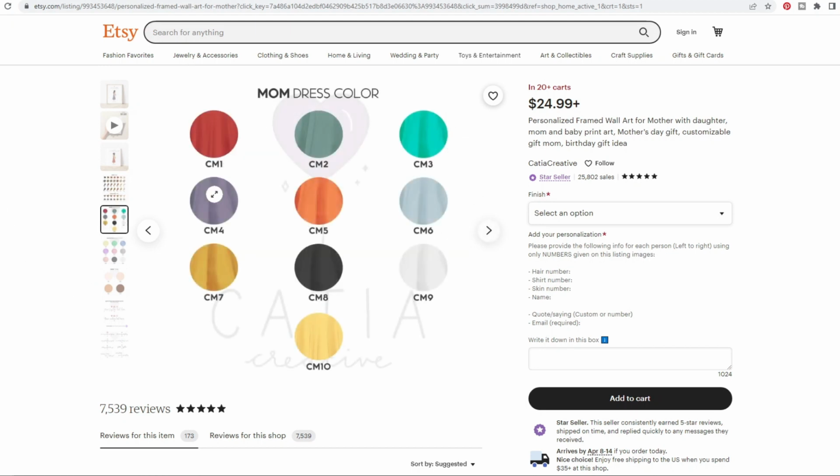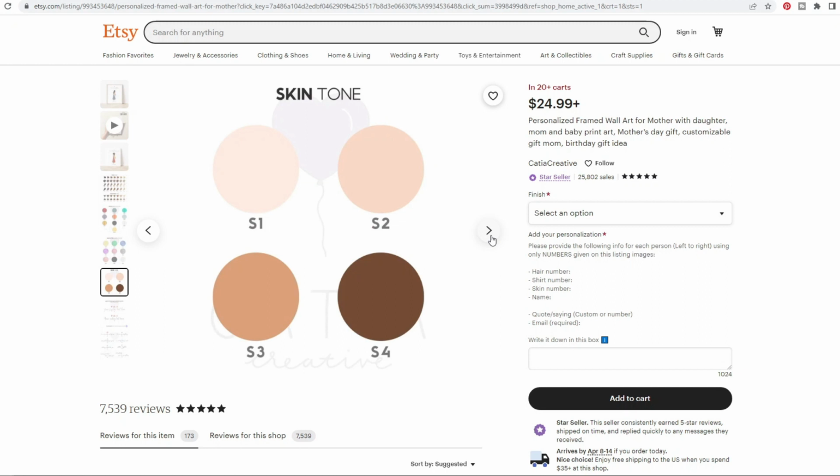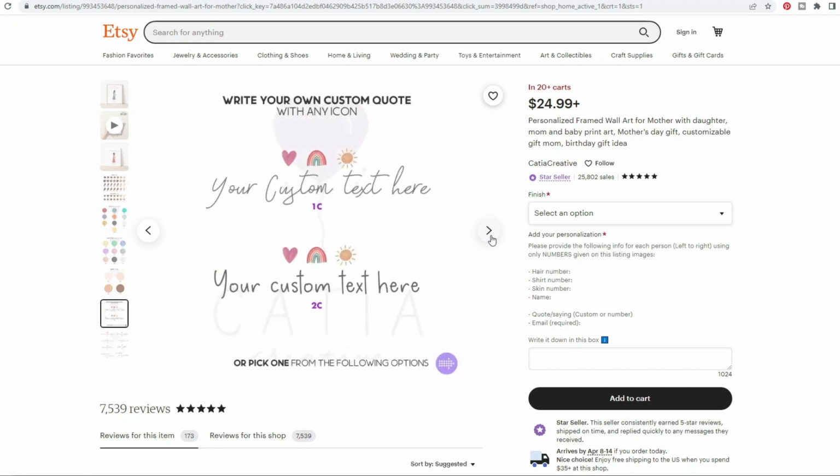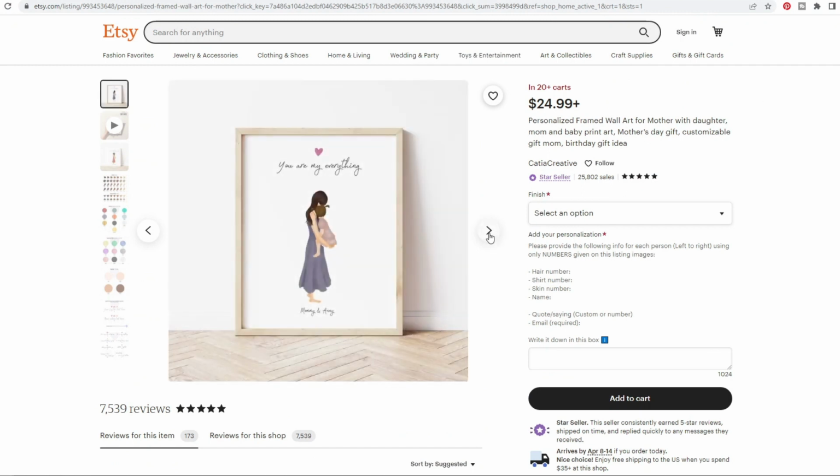You can customize the color of the mom's dress, the daughter's dress, and the skin tone. So it is really genuinely personalized to you, to your family. And I really, really love that. Now, I also want to point out that this is actually a framed product.